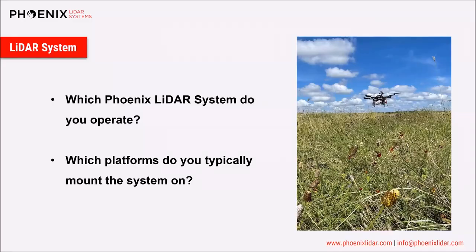Yeah, thank you for that background. Now that we have a better understanding of your team's background, let's take a look at your specific LiDAR system. I'm curious, which Phoenix Lidar system do you operate, and which platforms do you typically mount this system on when you're traveling around the state of Texas, mapping all these different sites?